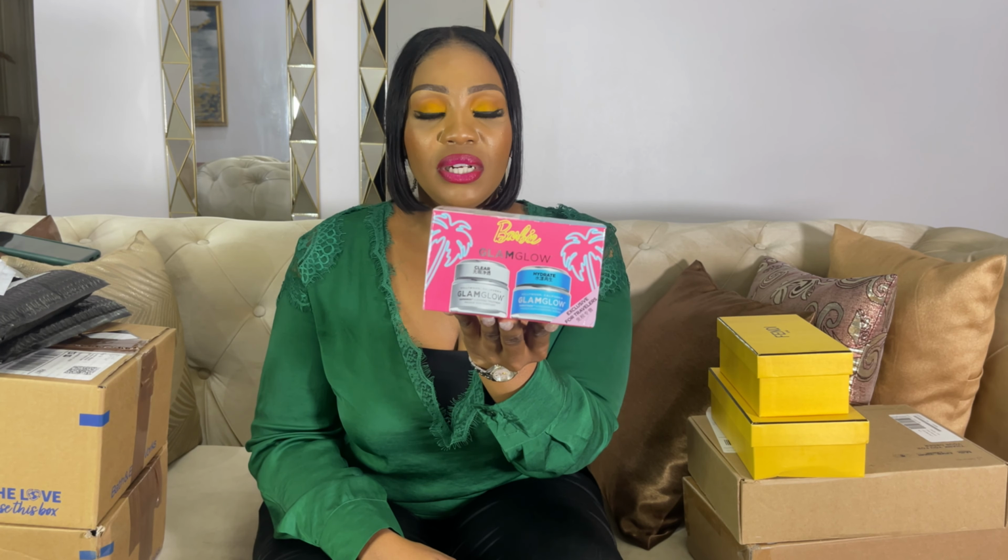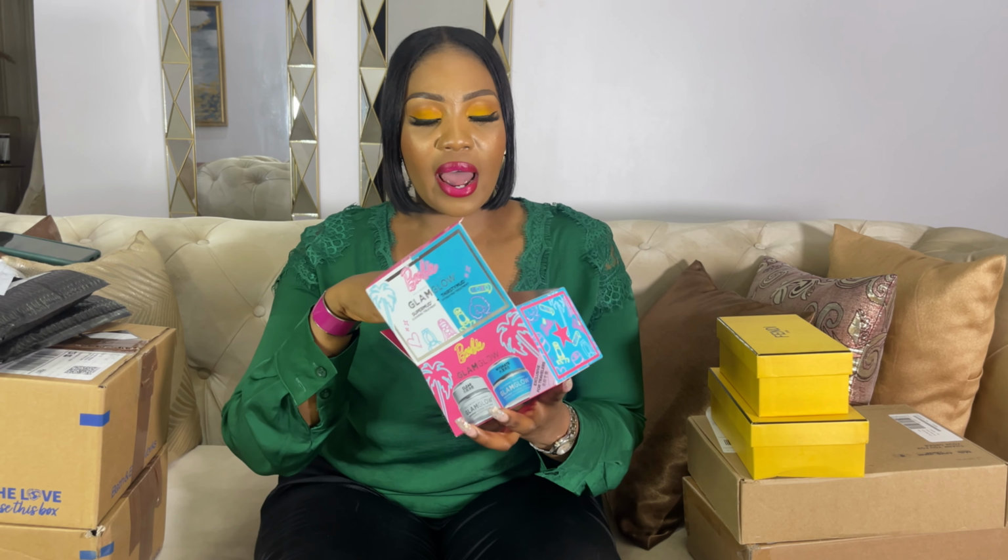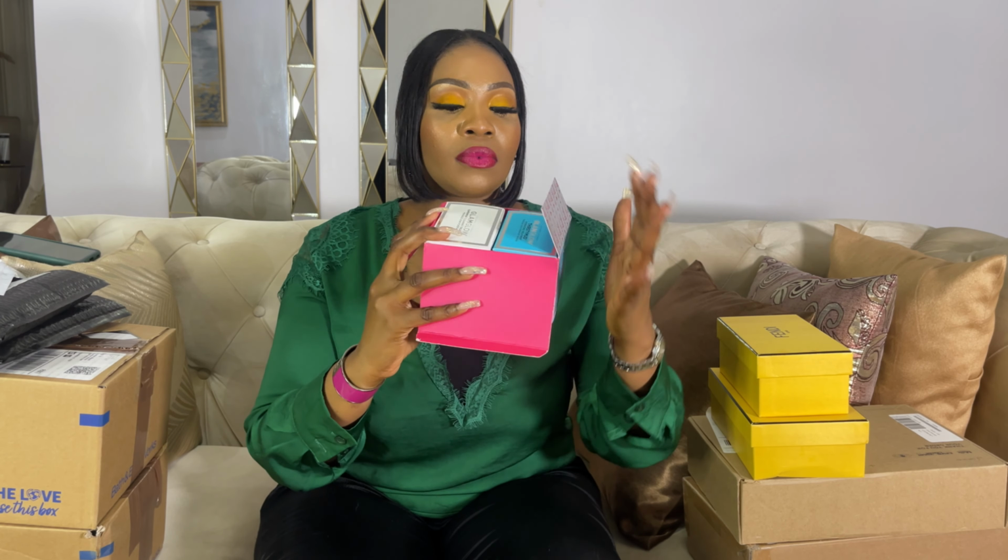And most times I get my mask off eBay because there are a lot of resellers that have these sets that are sold out on the website that I can purchase from. And don't worry, they are original. So yeah, this is from the, I think, the Barbie collection. Can you see how pretty the pack is? And I got this for a really, really good deal. So I have opened these. I got these in November, but I haven't used them much. They were part of my haul.